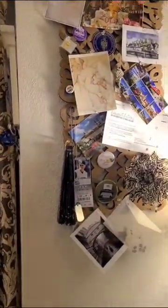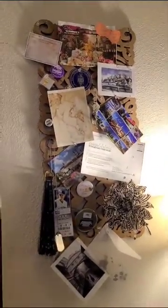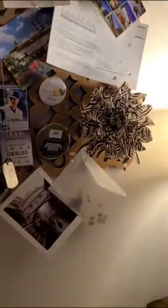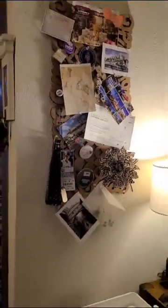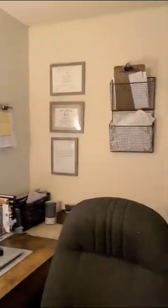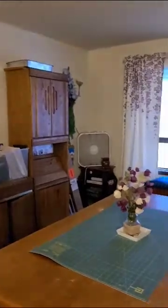my other kid's dog tags, postcards people have sent me, my girlfriend gave me a flower, some old four-leaf clovers that I found in a book I bought from 1950, an old dictionary. So just, this is it. I'm so happy to be in a bigger space and show you my organization so far.